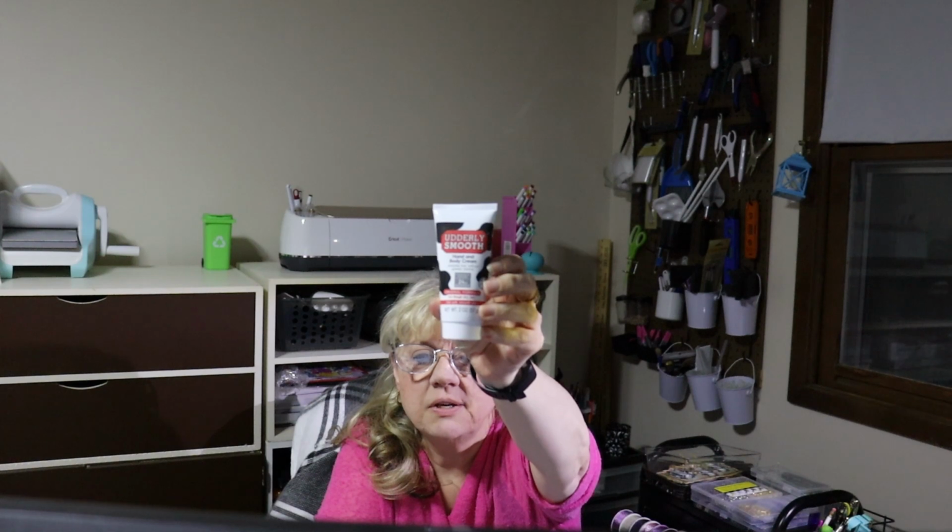Okay, this is a restock. Love this stuff. Needed another one because I just finished one, so I grabbed this. Don't know why that's not focusing. And this is my favorite hand cream that they have. It says absorbs fast without greasy residue, and that is very true, and that's why I like it.